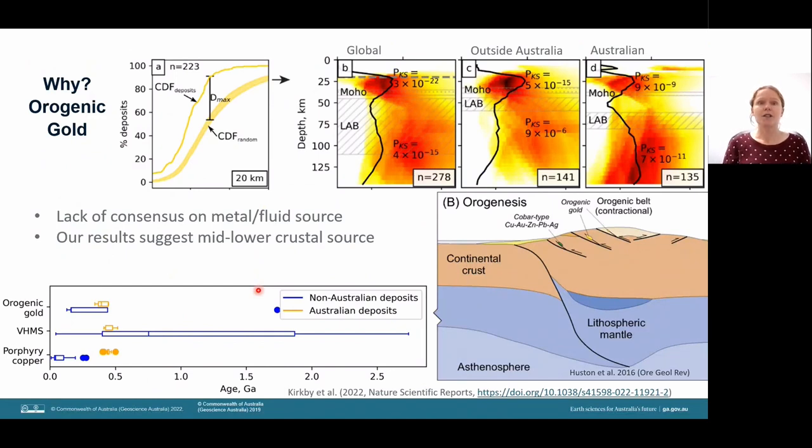So I guess the question is why? For orogenic gold, as I mentioned earlier on, there's this lack of consensus on the metal or fluid source for orogenic gold deposits. Based on our results, we'd think that a mid to lower crust source is more likely, given that we see that strong correlation between conductors in the mid to lower crust and deposits.